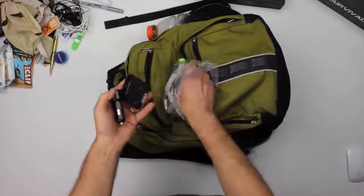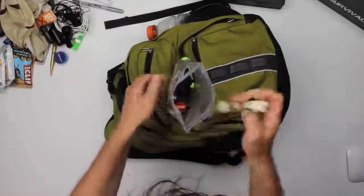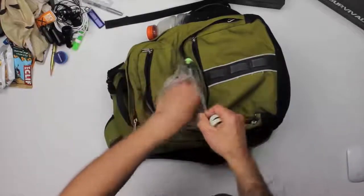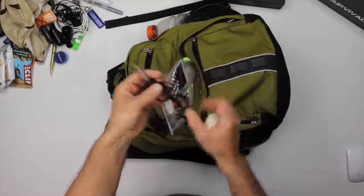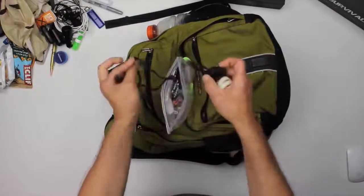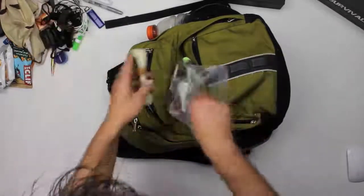More technology, iPhone chargers, batteries, extra batteries. Now, you can't travel with a lighter. Handy to have. Rather use a lighter than Firesteel, but got Firesteel too. Another whistle. And this guy will sharpen up to a nice edge if you really needed it, on just about any rock. I'm going to save this.